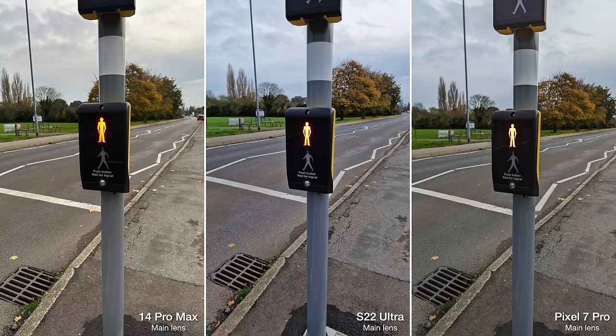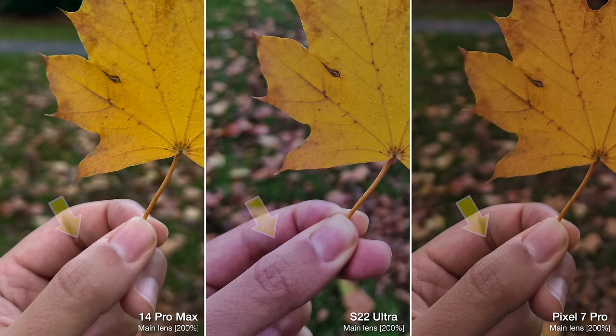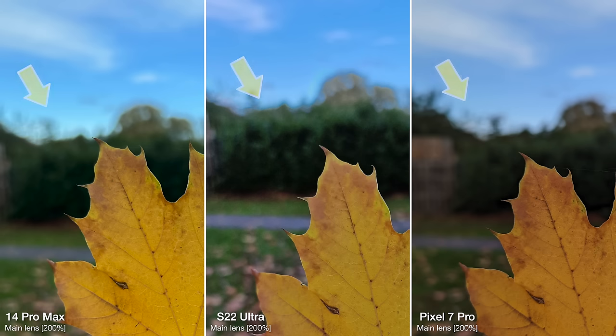Notice also the natural bokeh blur in the background with the Pixel, and especially the Pro Max, compared to the Ultra with close-up subjects. As is characteristic of Samsung, the Ultra often oversaturates and ramps up the contrast, which definitely looks more striking, albeit not realistic, and just look at the pink skin tones here.